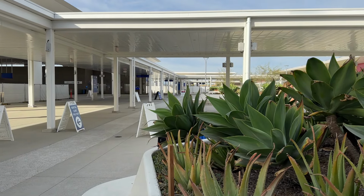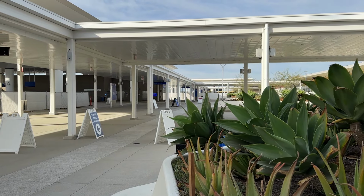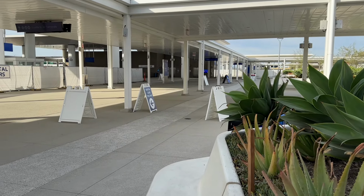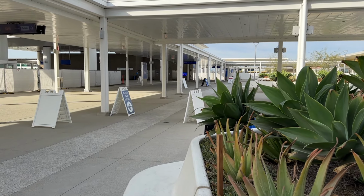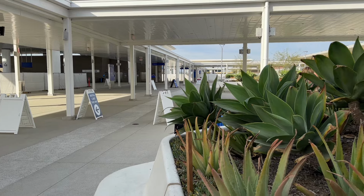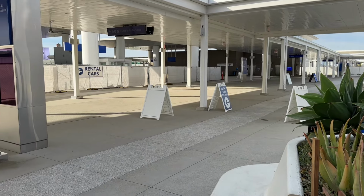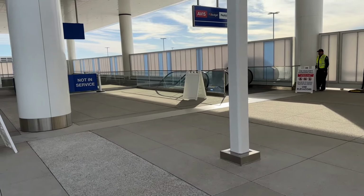The only thing I'm thinking is I don't think anybody else is coming over until they get that train up and running, once they finish the testing on that, the people mover. And I kind of have a feeling too with Avis out here, they're probably just doing a bit of a test run of everything too, so I guess a bit of time to sort out any issues with that. So let's go back downstairs.